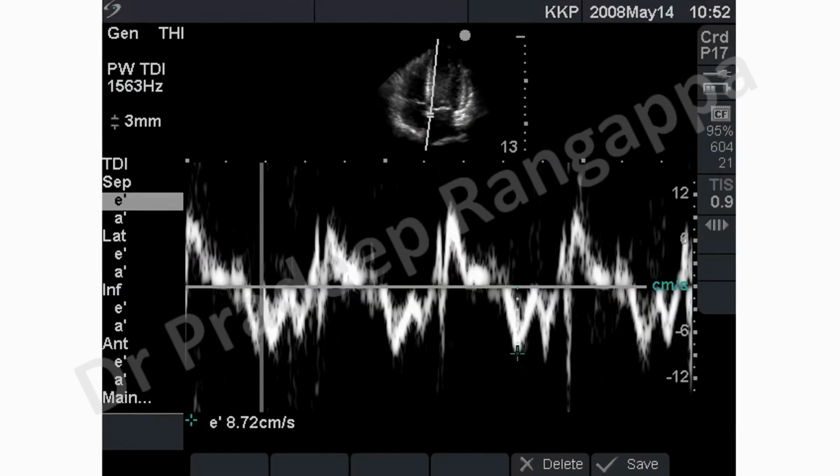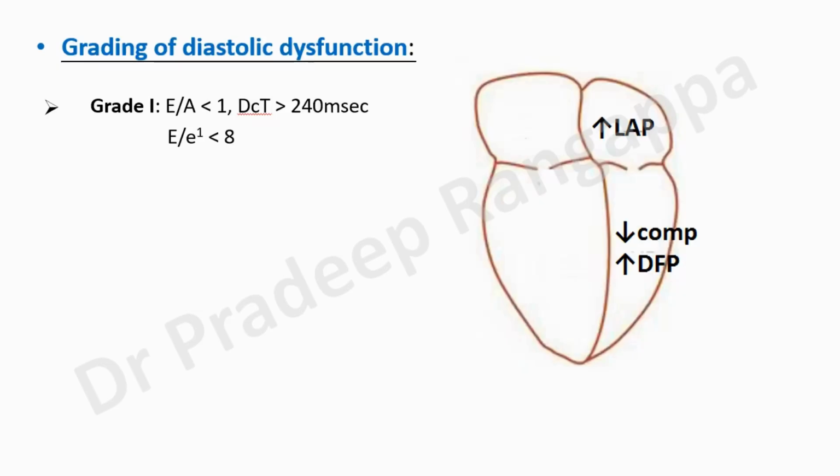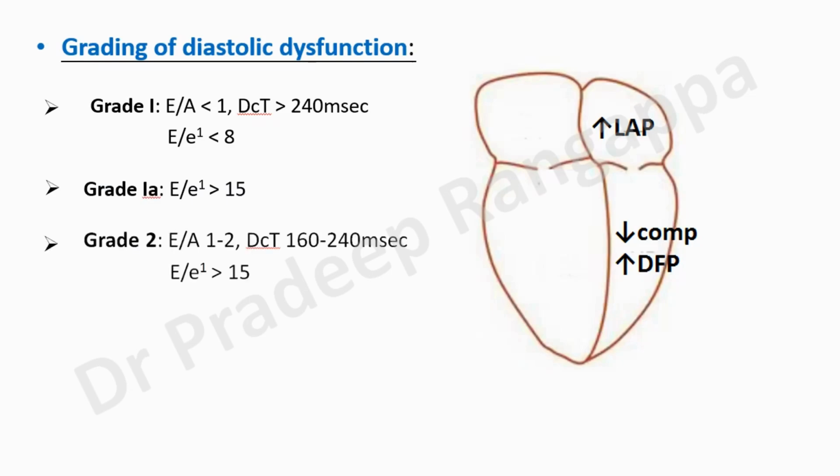So it's a very simple tool with which you can ascertain whether your left atrial pressure is high. It is akin to pulmonary capillary wedge pressure. When you look at grading, grade 1 is E by A less than 1 and E by E prime less than 8, which means the left atrial pressure is less than 8. So if it is beyond grade 1, your left atrial pressure is much higher. So it's typical of pulmonary capillary wedge pressure being high.